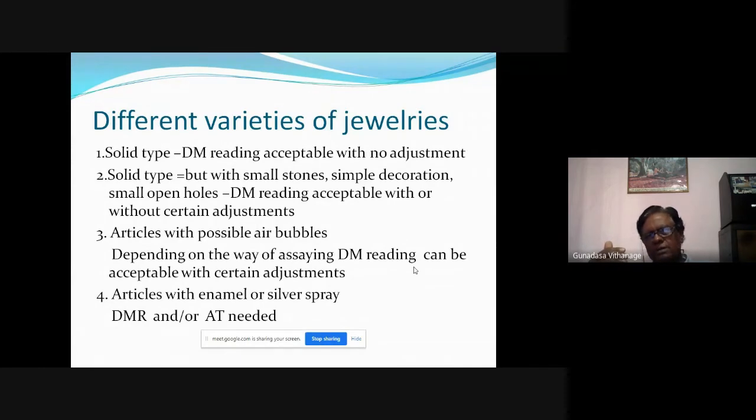Almost all are with some other attachments. Therefore, in these regions you cannot always expect that type of articles. They're solid type, but with small stones or simple decoration. Even so, you can guess the carat rate by the density meter, you can guess, not the actual. If the carat rate given by the density meter is 20, and the ring has a small stone of about 0.5 gram, then if the density meter says 20 carat, you can give without any hesitation, you can give 20 or 22.